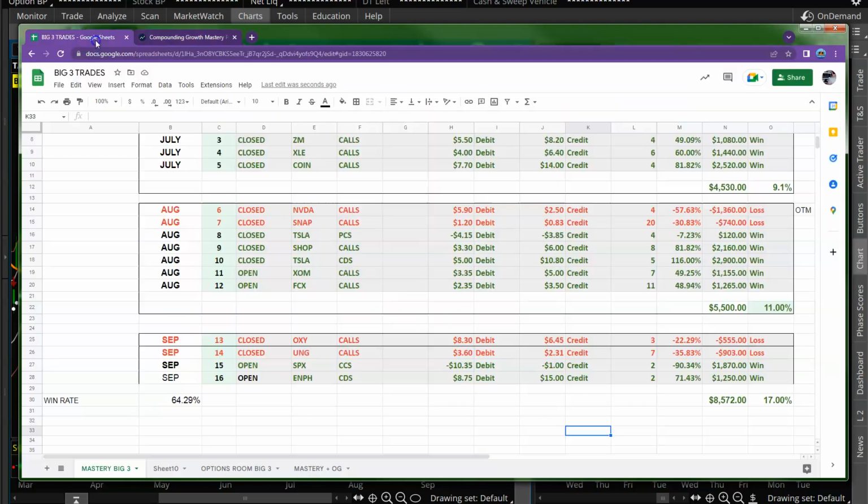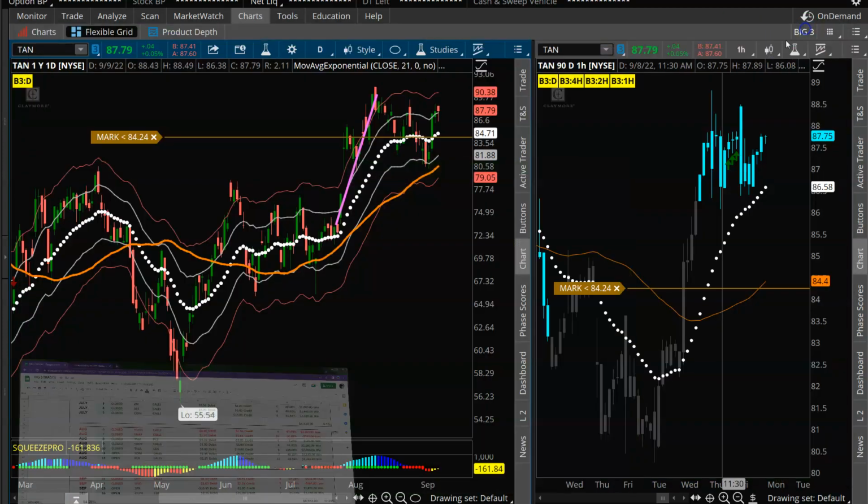But for the spreadsheet here, no closed trades this week. So we still have the call credit spread on the S&Ps, and mind you, that expires out in October. And we are looking for a couple more shorts pretty soon. The only open trade from this week was ENPH. That's a setup we're going to cover, and we went ahead and grabbed a call debit spread. So I'll keep you posted on those two trades.